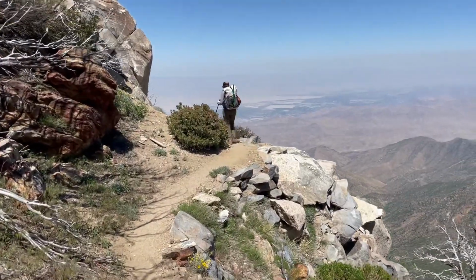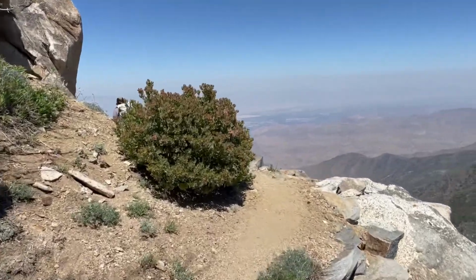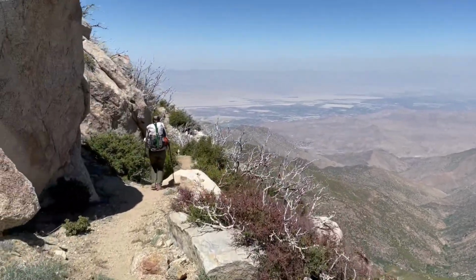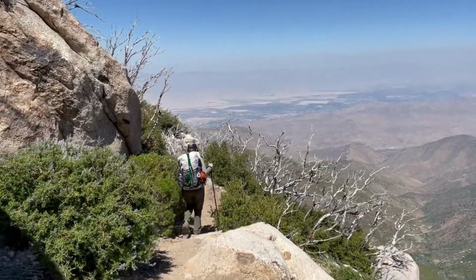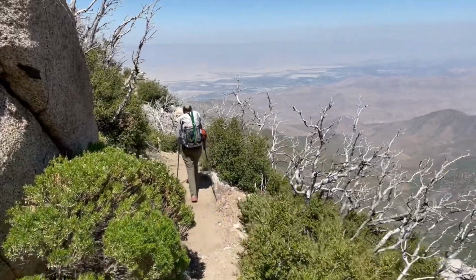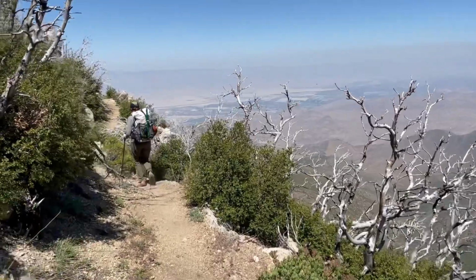The third reason our day has been slow is we're very often walking along a cliff edge on trail that is extremely slick with a little gravel on granite. So that's a very cool feature, but slows us down a bit.